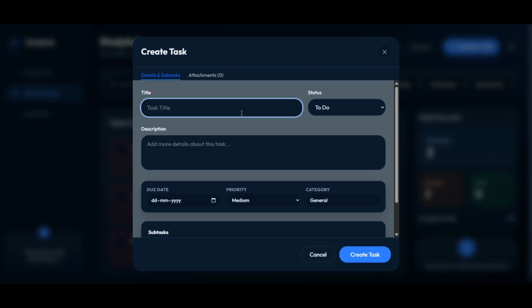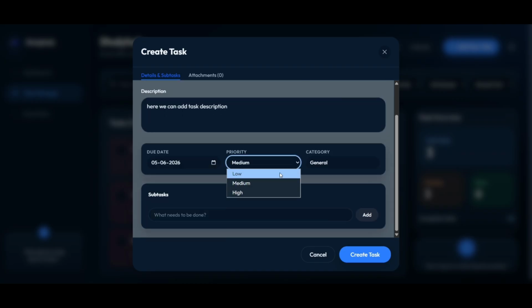For creating a new task, we will click the add new task button, then simply fill in all the information related to the task, like title, description, due date, priority and category, and save it by clicking the create task button.